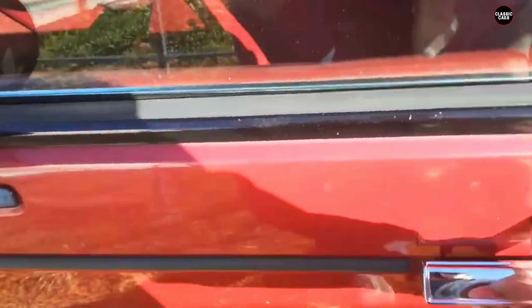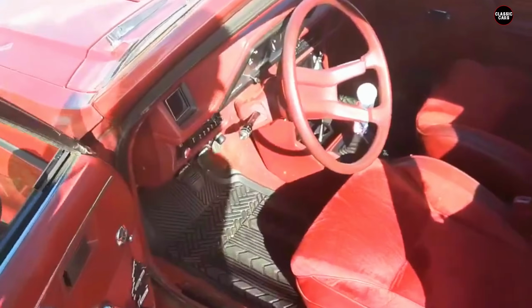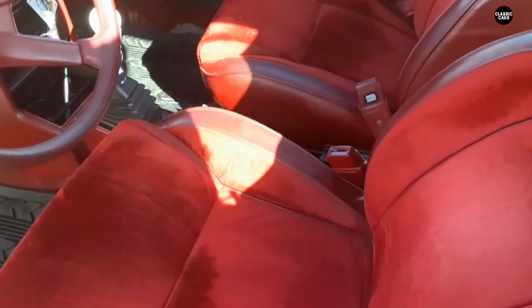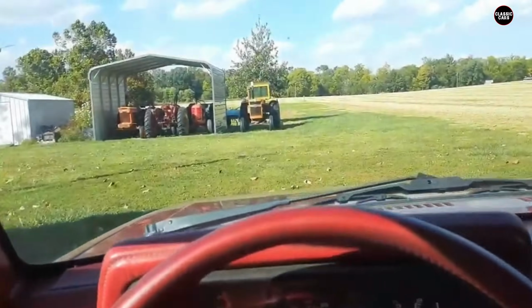The design lacked the personality and charm of competitors from Europe and Japan, and the cars quickly became known for their utter lack of flair. If you saw one on the road, it was often easy to forget you had just seen it moments later.